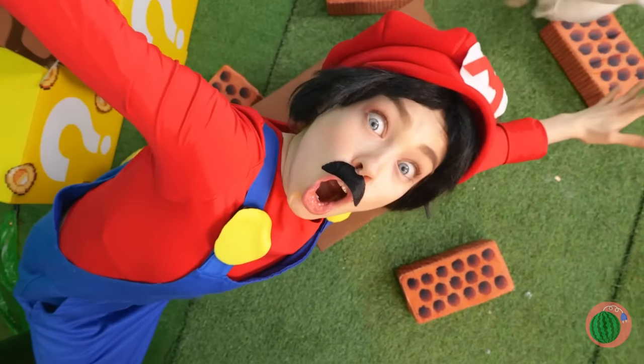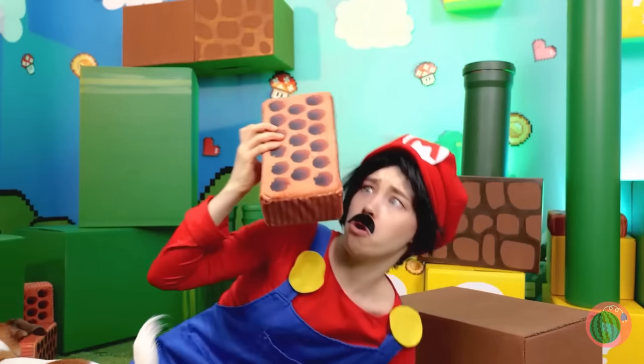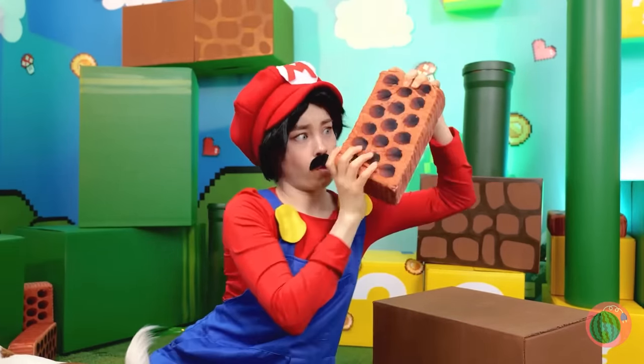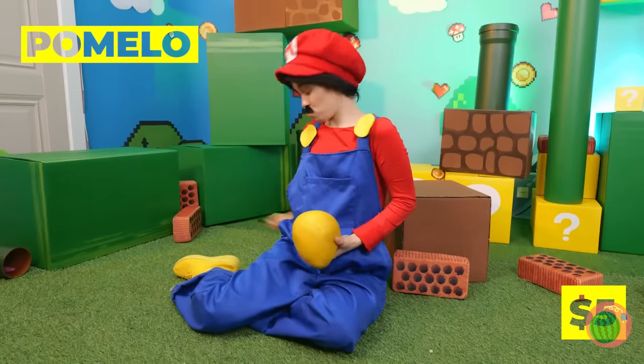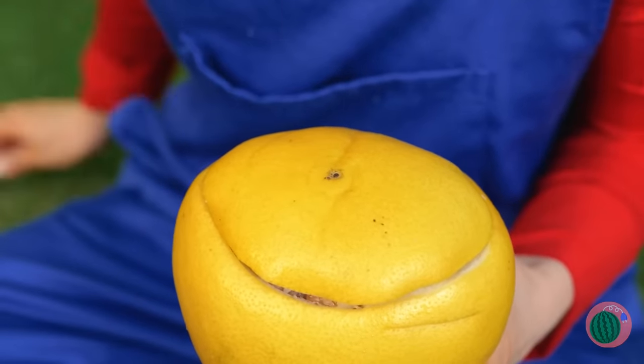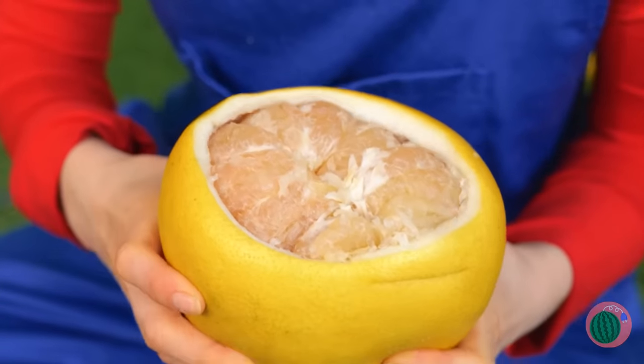Oh no! The bricks are coming down! What the? Is anything real in here? Let's hope this pomelo's a different story, because we could sure use that shell.